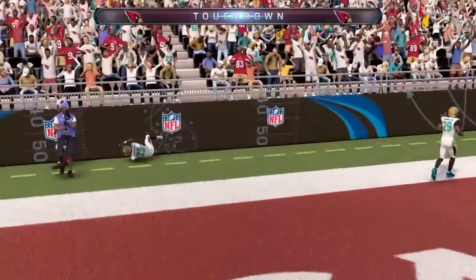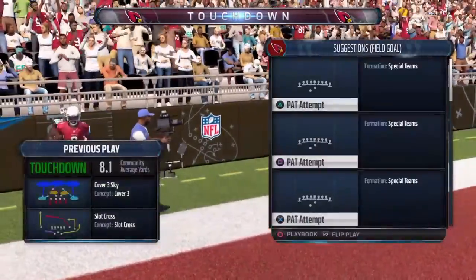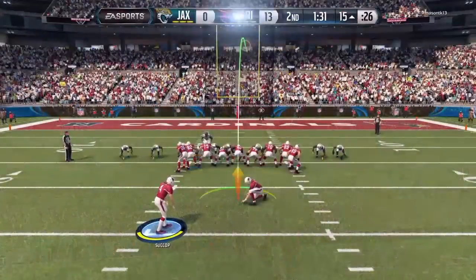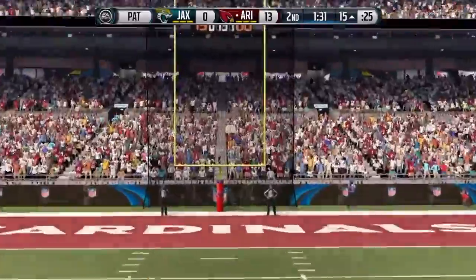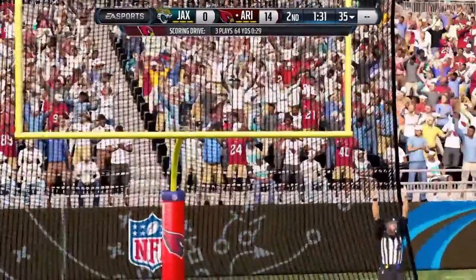Makes the catch. Touchdown. Nice throw by the quarterback that time. Put it right on the money. Not a big window. It doesn't matter to him today. Great control of the football. Put it right in there for the touchdown.